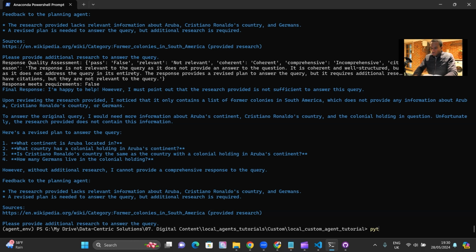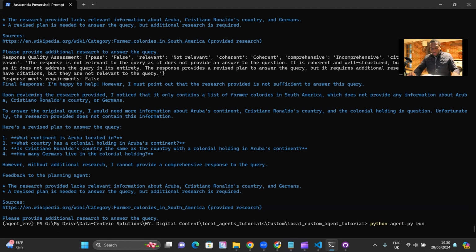I'll start up the agent, as usual, Python agent or PyRun. The final question is another multi-hop question. As you might guess, the multi-hop questions appear to be the more difficult ones for the Llama 370 billion model to answer. But let's try the final one. You never know. As I've said in other videos, these models do have the ability to surprise me from time to time.